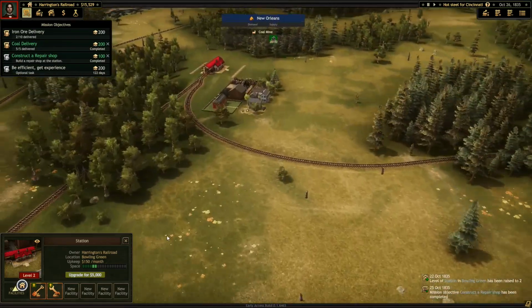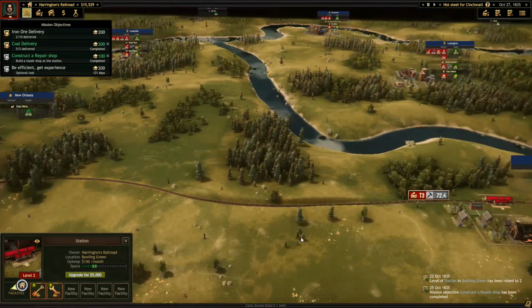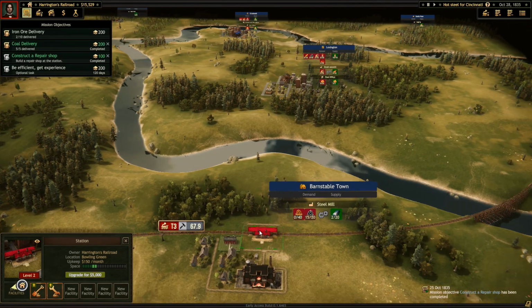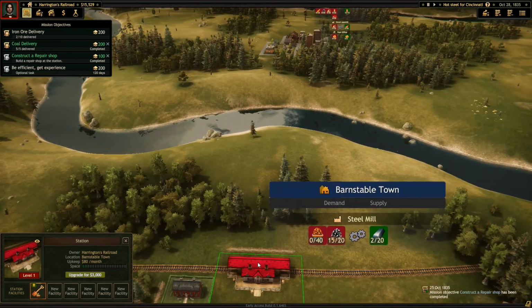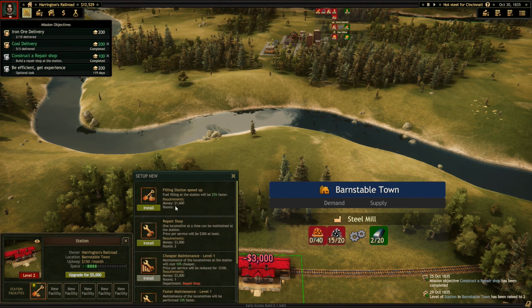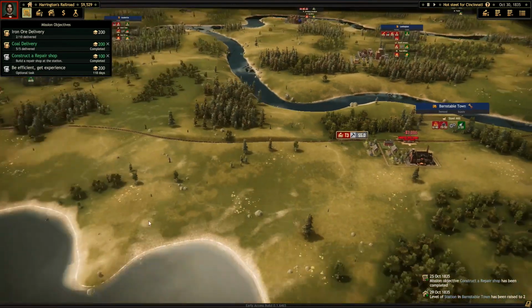Now, can I do the same thing in, say, well, the smart place would be Barnstable Town, because I'm going to have trains going back and forth through here. So how about, yeah, I can. How much money do I have? I got 15K. Upgrade that. Put a repair shop in here. There we go. Let's see if that helps the breakdown issue.